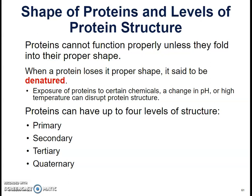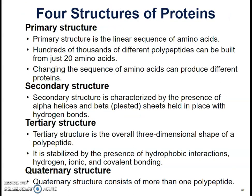There are 4 different levels of protein structure: primary, secondary, tertiary, and quaternary. And the primary structure is the linear sequence of amino acids.